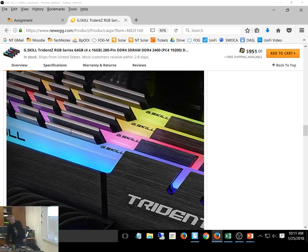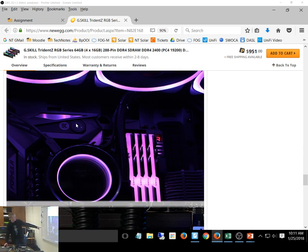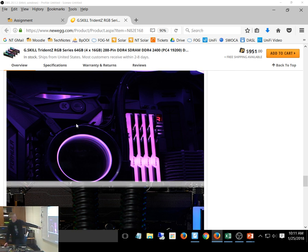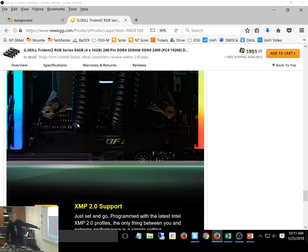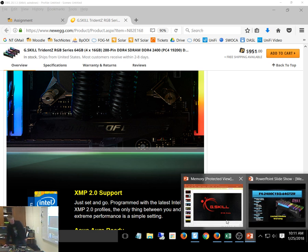So you can give yourself a stroke while you're looking at it. Yeah, look at that. That's not white. See, you can do blue or all purple. So pretty. Can you make it rainbow? Yes, you can make it rainbow. Well, gosh, that justifies that $951 right off the bat, just for the pretty colors.